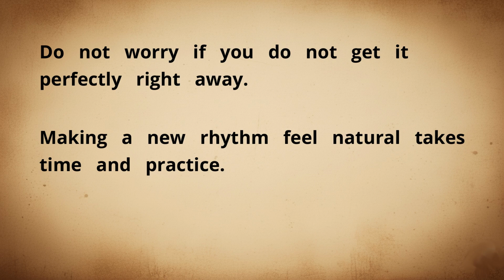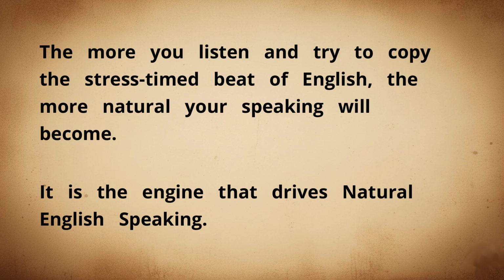Do not worry if you do not get it perfectly right away. Making a new rhythm feel natural takes time and practice. The more you listen and try to copy the stress-timed beat of English, the more natural your speaking will become. It is the engine that drives natural English speaking.